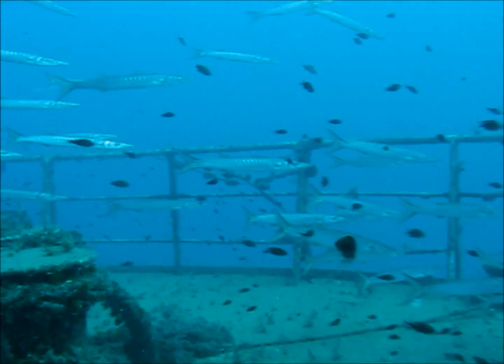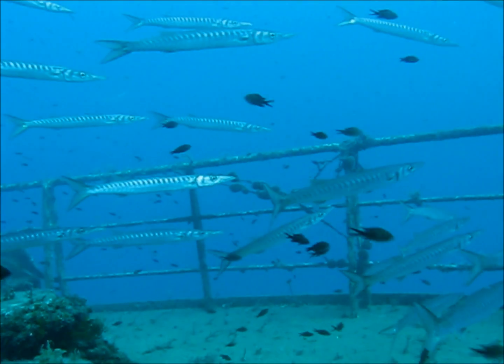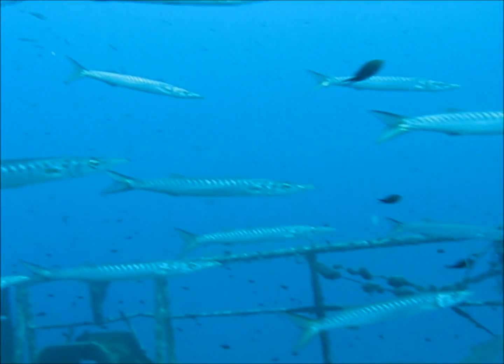And as you can see, there's a fine shoal of barracuda on the stern. They are quite common on this wreck and a splendid sight.